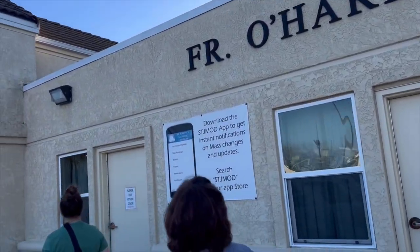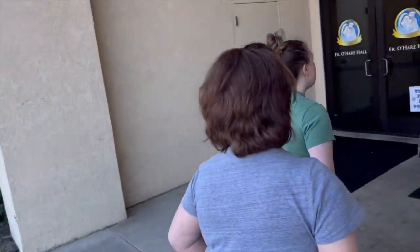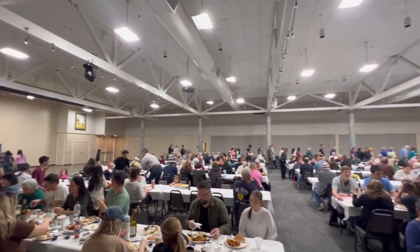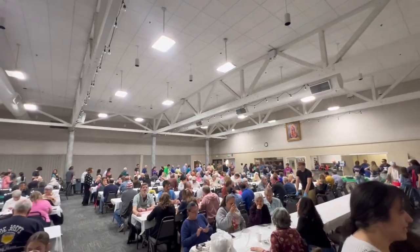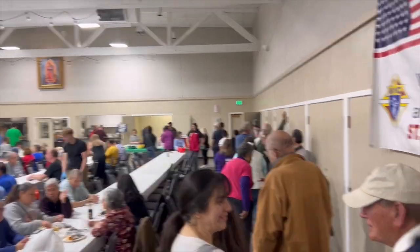All right, we only have one more fish to try. For our final Lent meal this week, we're going to have some fish at the Lentiest of Lent you could ever get. We have come to the Father O'Hare Hall at St. Joseph's Catholic Church, where the Knights of Columbus are cooking us up some Lenten fish. Look at all the Catholics, as far as the eye can see. Catholics everywhere eating fish. We're waiting in line again, but not for a corn dog. We're waiting in line for fish.